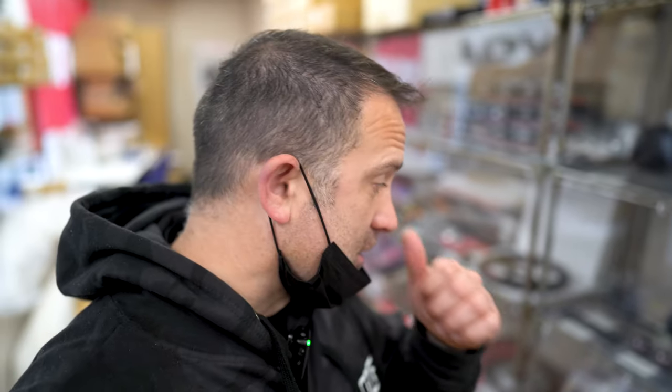All right guys, so we are just down the block from Type 1 and we're at another Honda company called Seeker. If you guys don't know, they've been in the game for a long time. They do a bunch of performance parts for Hondas. They do, you know, maintenance and everything else here.